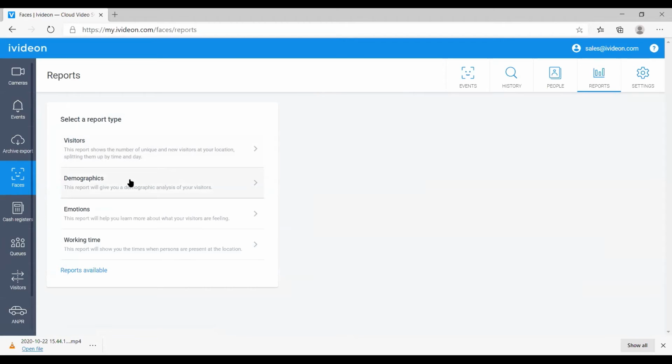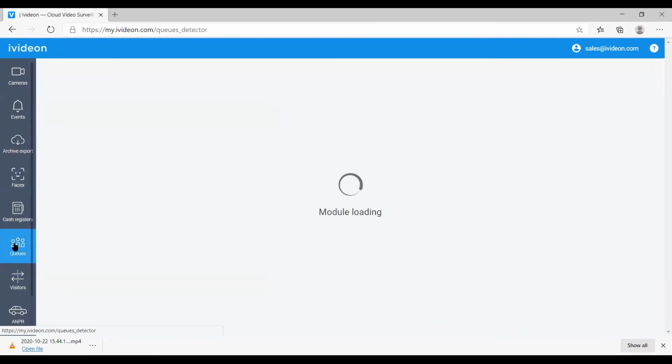We can get a report by demographics, so what gender or age or race kind of people have entered our premises. We can get an emotion report, and we can get a working time report. That last one is probably the most commonly used one, because you can use that to get information on what your workforce performance is like. I will show you that report later in this presentation as well. So let us move on to queues.